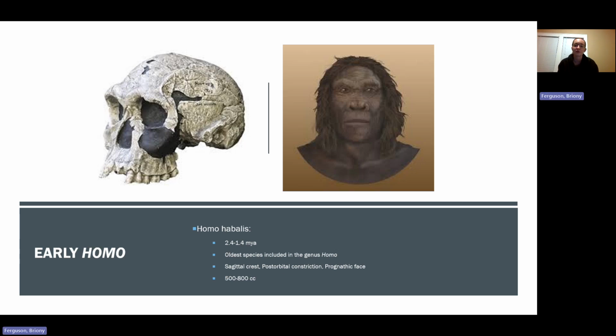They still had the sagittal crest, but it was significantly smaller than we see in paranthropines. They also have a little bit of post-orbital constriction and a fairly prognathic face. When we're talking about prognathism, we're actually talking about how your face projects out. Typically, most of that will be with your mandible. But Homo habilis had a brain case of around 500 to 800 cc's.